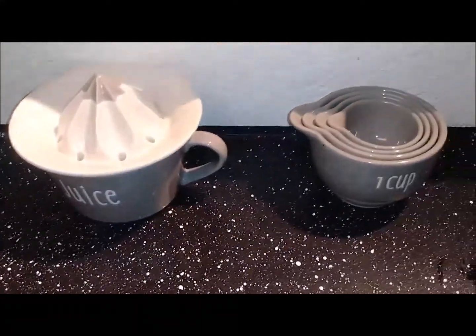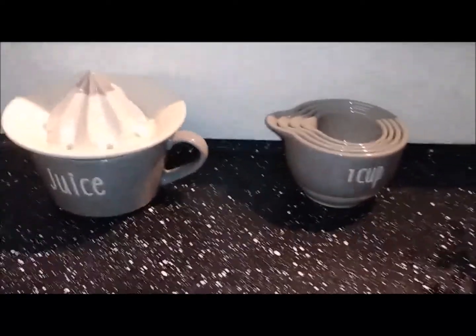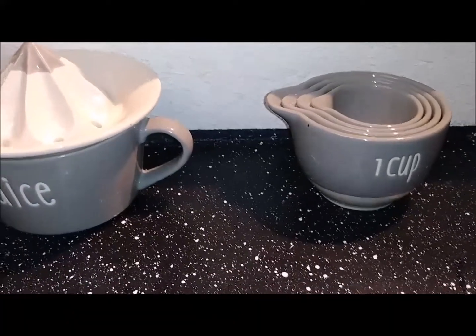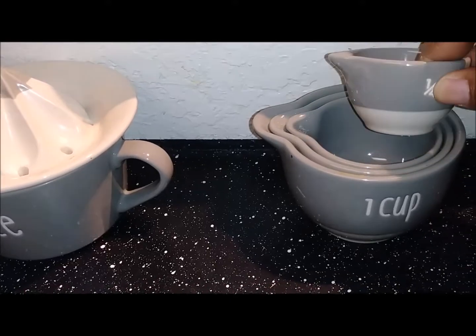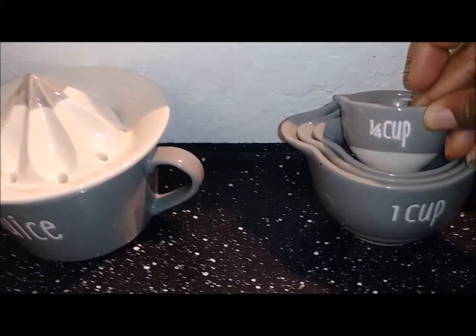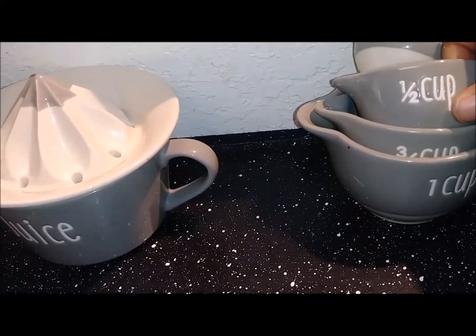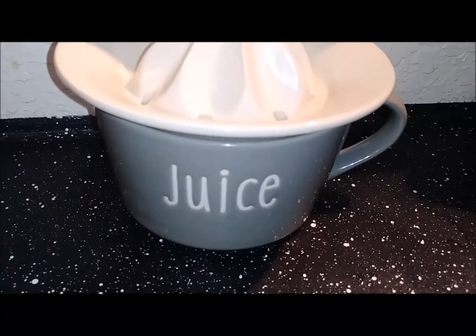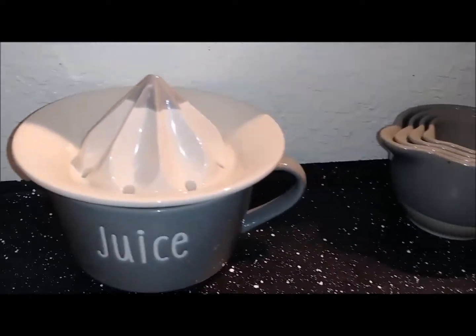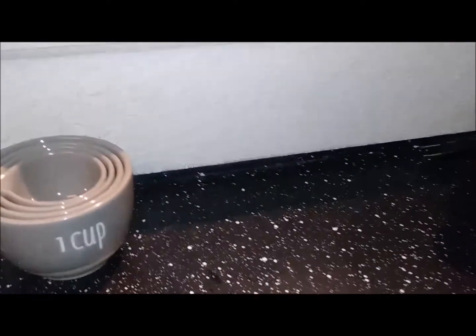Believe it or not, I got these cups from Kroger, as well as the measuring spoons. I got them from my neighborhood Kroger, which always has the best home stuff. I do get a lot of things from Home Goods, but in this particular case, I got it from Kroger. So the measuring cups are just your standard measuring cups, 1/4, 1/2, 3/4, and 1. And then the juicer. So that's really cute too. And even though we don't have a lot of counter space, this is something that brings a little character to our space.